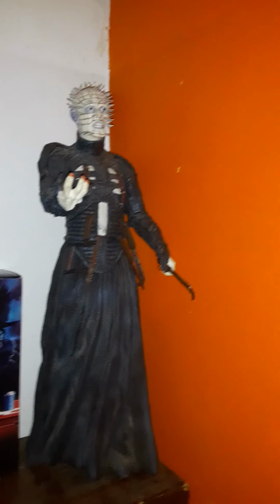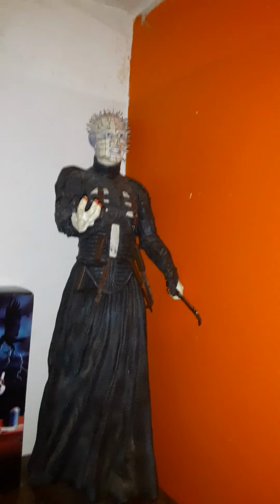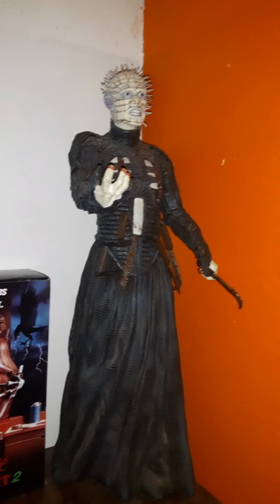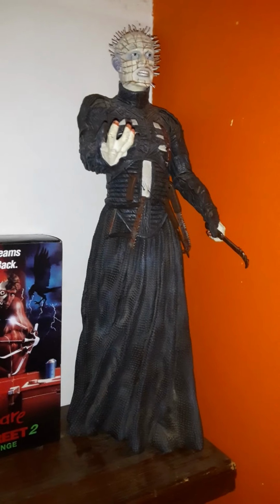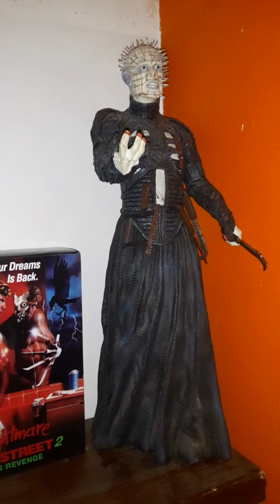And then we got Hellraiser right here. Got him at the horror convention, too, along with the haunted house. It lights up and stuff. But anyways, the Pinhead action figure, he's really cool. He was originally sold for $90.